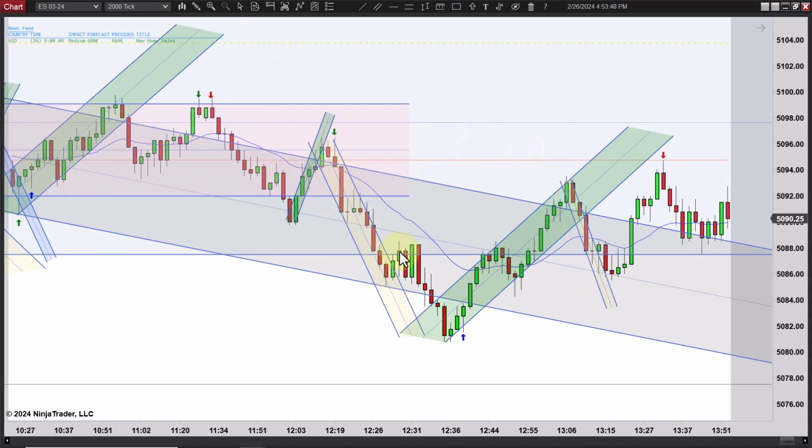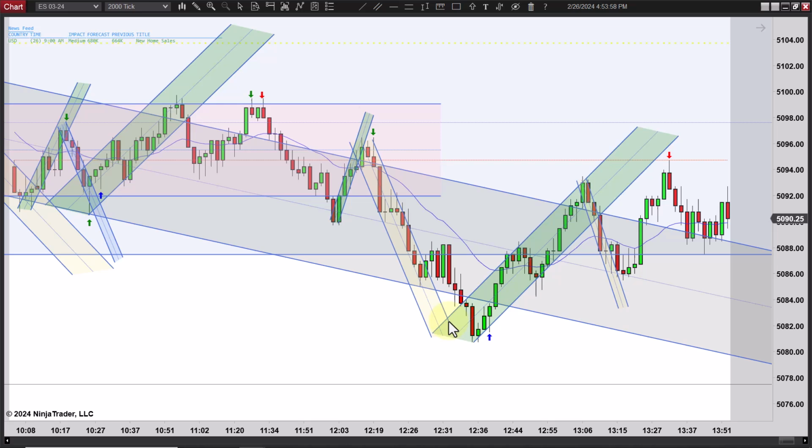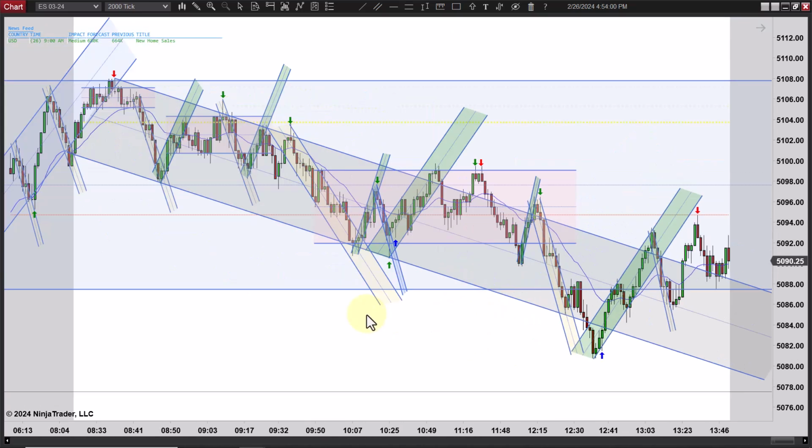Two quick legs down, another little two-legged correction. Technically, that's the second entry when that goes by, but that's just too much sideways there down at the bottom of the range. And you actually get an overshoot here and a failed breakout. You get an overshoot on the dark gray channel right here, but you also get this breakout of the range that fails.